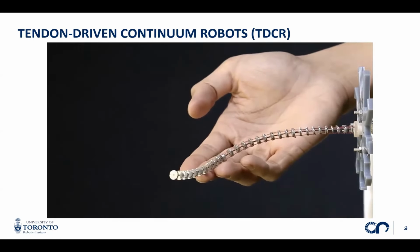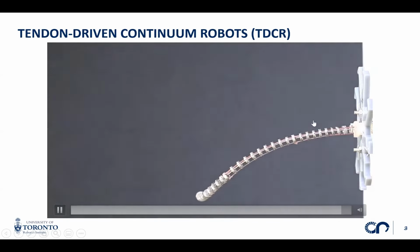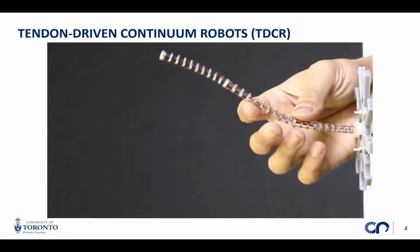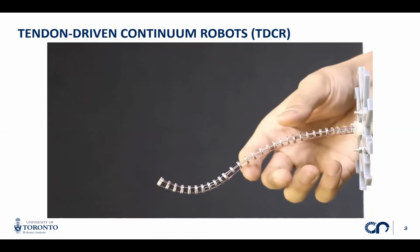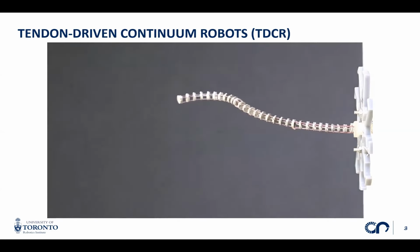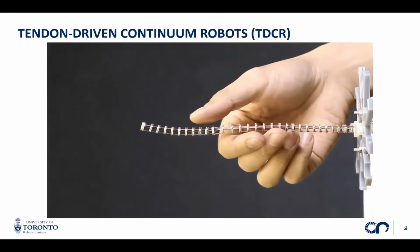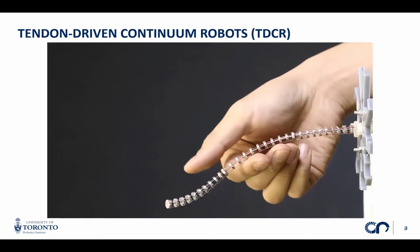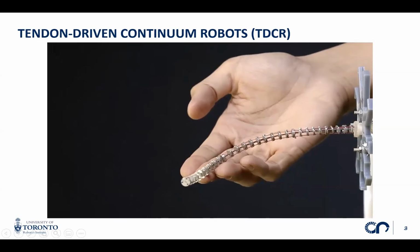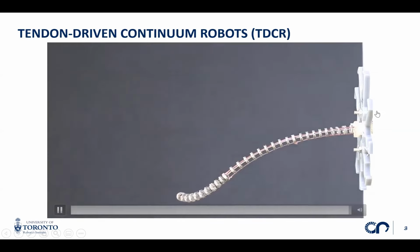One main advantage is that all of the motorization is back here in this unit. So I don't have any joints or any motors in the structure of this robot, so I can build it very, very small. That allows me to have robots with a very small diameter. Just to quickly summarize, the main characteristics of these robots are: A, it's highly compliant and flexible. B, I can conform to highly nonlinear shapes in 3D space and can potentially follow curvilinear paths. And C, this robot can be very small because all my actuation and motors are outside of the robot in an extra actuation unit, as we call it here, in the back.